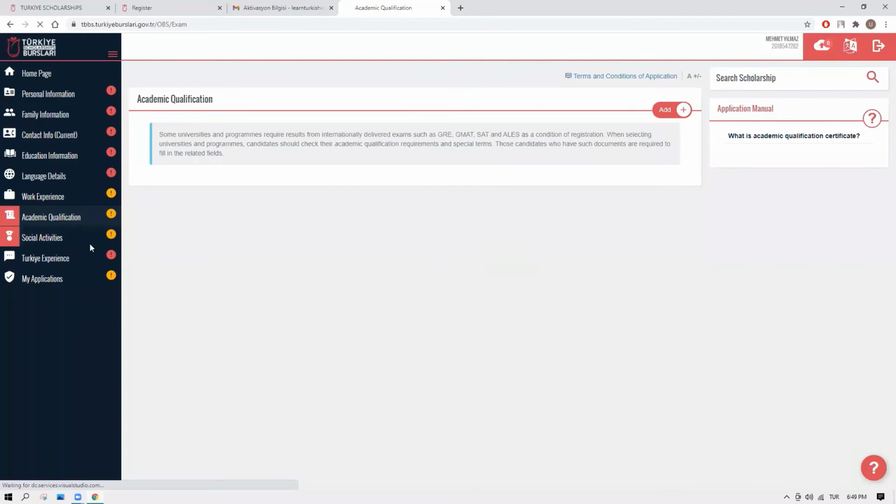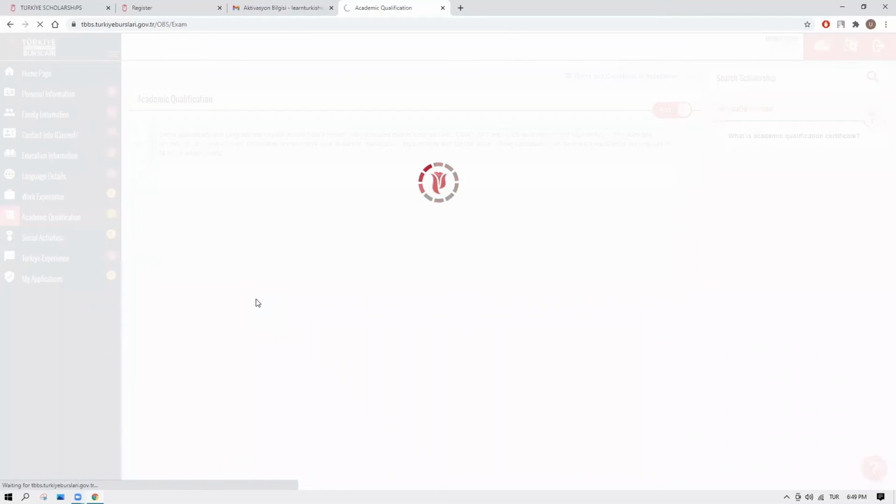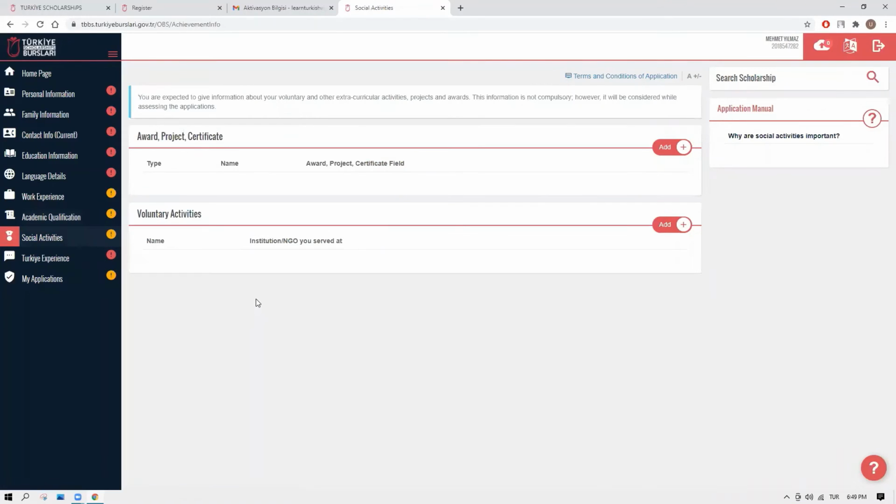Now let's take a look at the social activities part. Okay, from here, if you have some awards, projects, and certificates, you can add them. Also, if you are a part of some voluntary activities, you can add them here too.